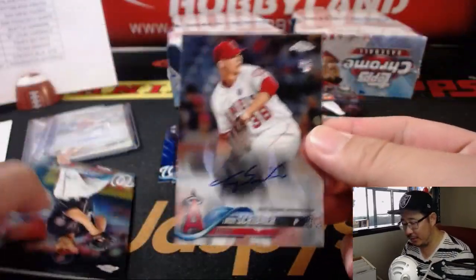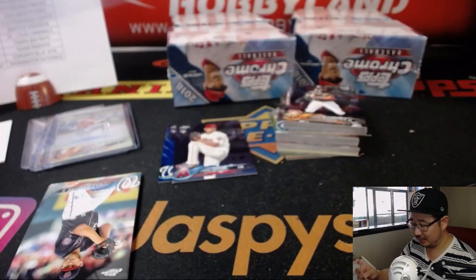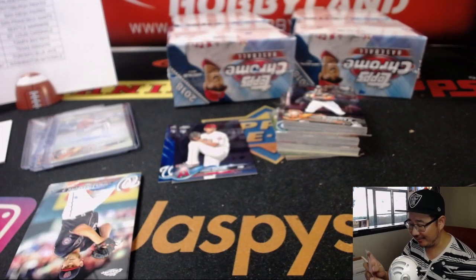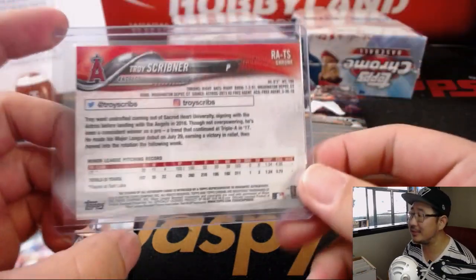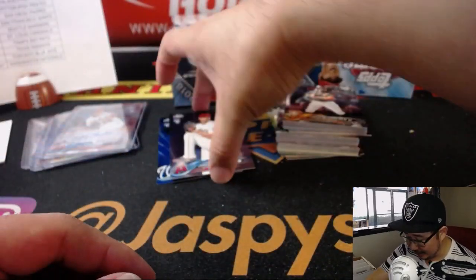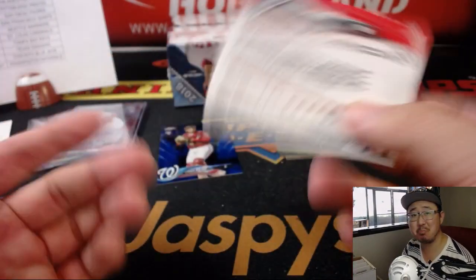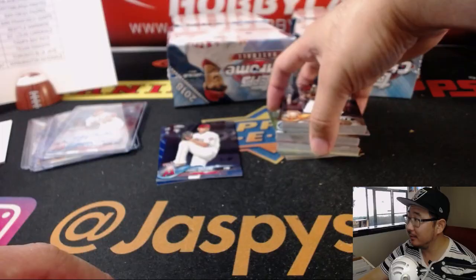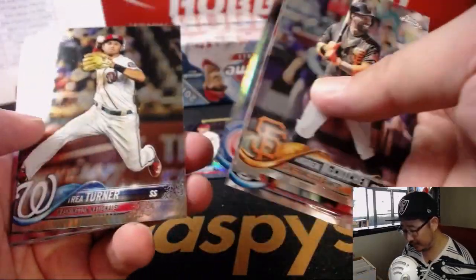We got Troy Scribner for the Angels. Sorry, not as exciting as Ohtani, but another autograph to send to Big Boys 007. Troy Scribs. Ohtani doesn't have a Twitter account, believe it or not. I thought he'd be on social media, but no IG, no Twitter. A lot of people are pretending to be him. Fake news.